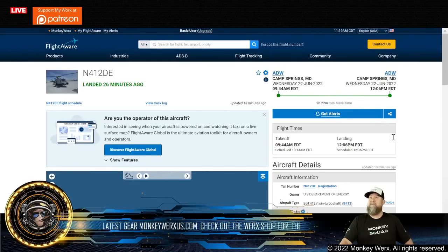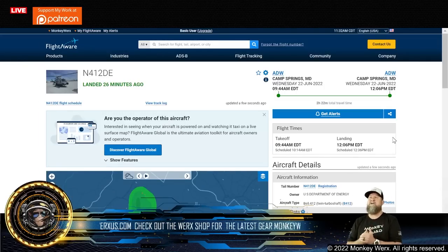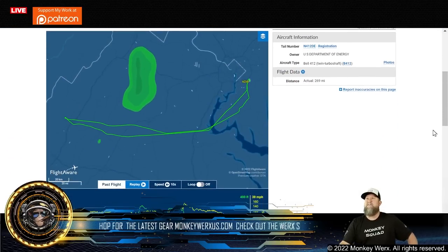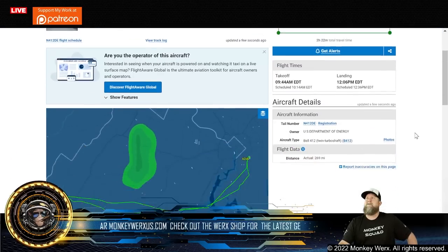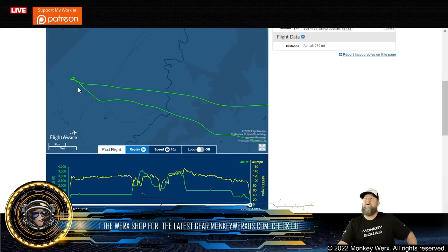Let's get back over here. All right, this is going to be our nuke sniffer. We talked about this one a little while ago. Department of Energy, they have a handful of assets in terms of aircraft that we track. But this one landed 26 minutes ago. You can see it just flew out of Camp Springs, which is the Senior Living Center Brown Zone area, rolled down here to this general area.